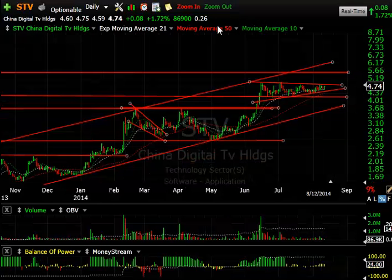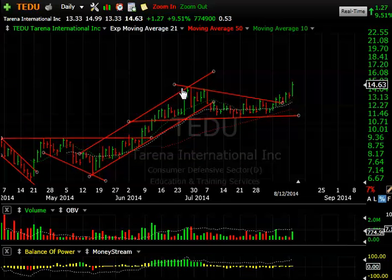Another new issue, TEDU, an educational stock, ran up, wedged or coiled here, and it's been moving steadily to a new all-time high today. The post-IPO high was just under 15. I'm looking for the stock to make it up to 18, 19.